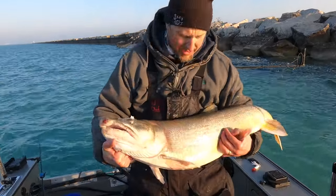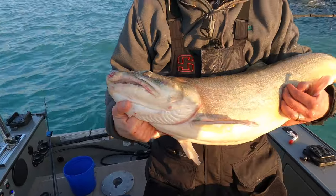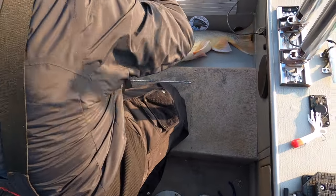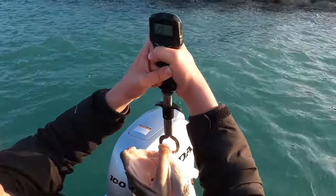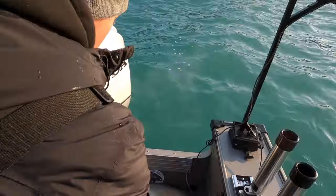Oh man, let's get a weight on it. Look, guys, the eyeball. Look at his eyeball, dude. This thing is massive. That's an old trout. Okay, Logan, you get it. Oh! 21 pound. It's 21. 20 pounds, 13 ounces. 21 pounder.